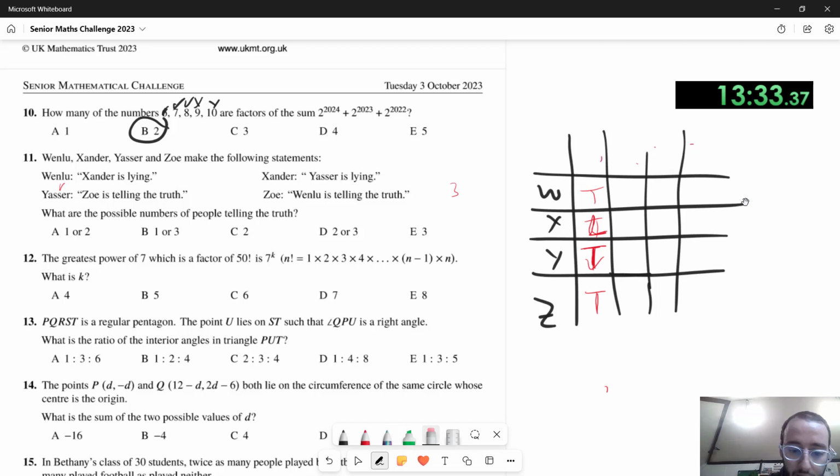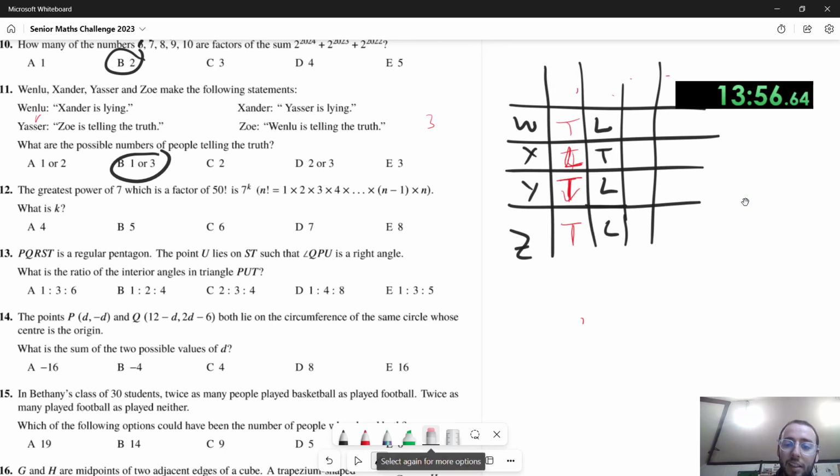Option number 2. If Wen Lu is lying, then Zander is telling the truth, which means that Yasser is lying, which means that this person is lying. Oh, that also works. So it could also be 1. And those are the only two options. So I've got 1, I've got 3, I'm just going to pretend that's right.